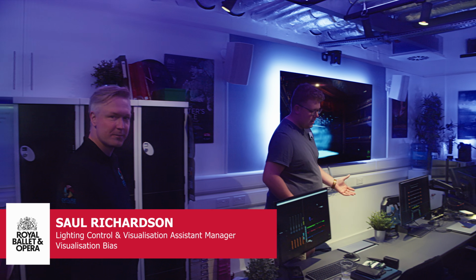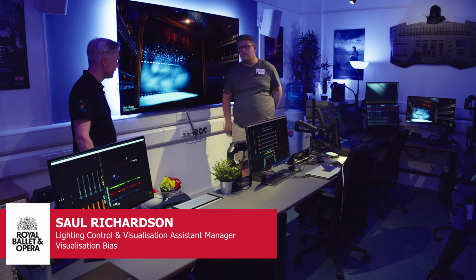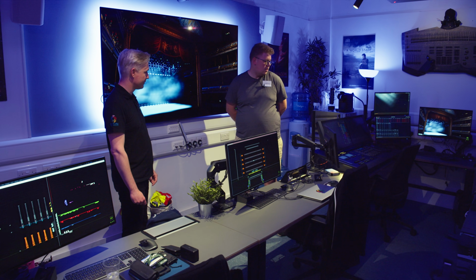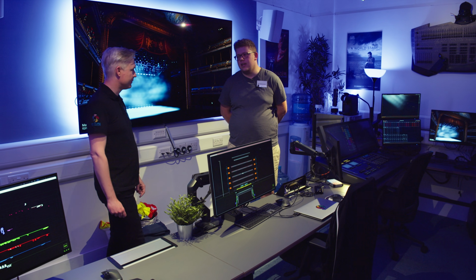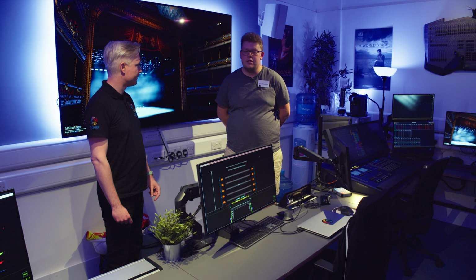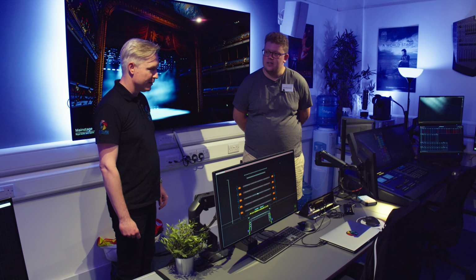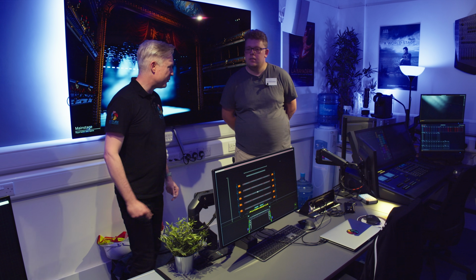So this is the visualization suite at the Royal Opera House. So we basically use it to visualize all of our shows. It's the workhorse for the lighting control and visualization department. So we are in here constantly, either prepping shows or visualizing shows, essentially doing all things programming and pre-visualization. Excellent. So what kind of equipment do we have in here?